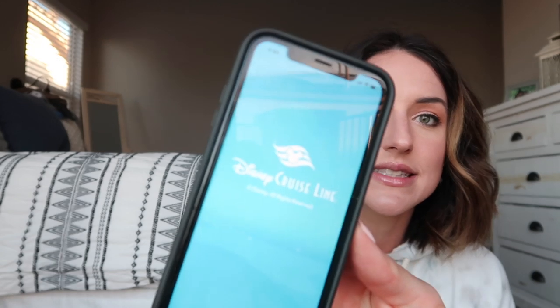The next tip I have for you if you are going on a Disney cruise is to make sure you download the Disney Cruise Line Navigator app on your phone. It looks like this, and that thing will be so handy when you are on your cruise.